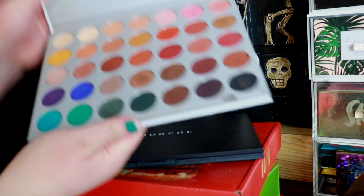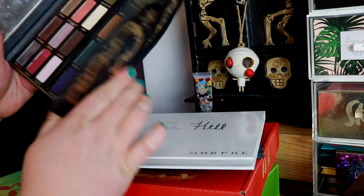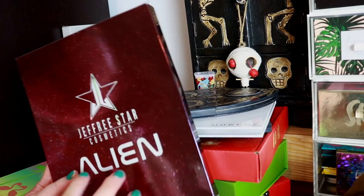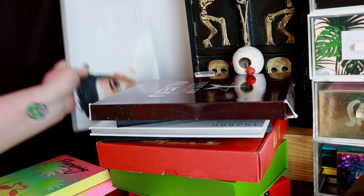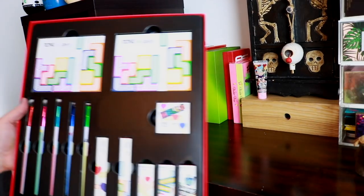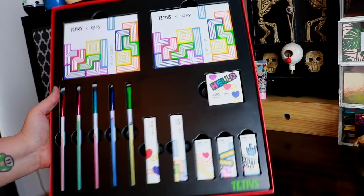Jaclyn Hill palette. Problematic Kat Von D Satan Sinner palette. Probably the last Kat Von D product that I truly love. My favorite Jeffree Star palette of all time. And then of course the Problematic James Charles palette. So over here I have the Giant Tetris Game Over collection, which I'm going to be doing a review on. But that's everything there. Super cute.